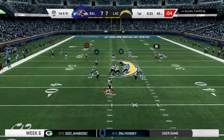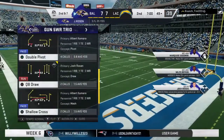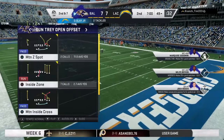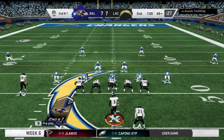They'll look to throw on first down with Josh Rosen. Out of the backfield, that's complete to Kamara. And down he goes at the 49, a 3-yard pickup. These two teams all tied after one. That first down completion only netted him 3. 2nd and 7.